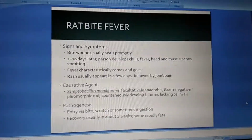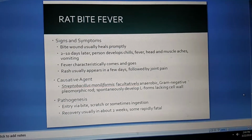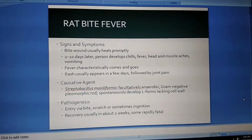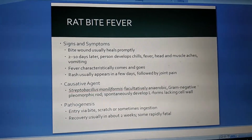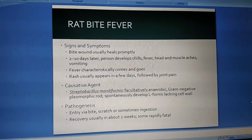We have rat bite fever. Typically, if you get bitten by a rat, it's going to heal promptly. You're not going to see that wound long term. A few days later, you're going to have chills, fever, head and muscle aches, and vomiting, and the fever is going to come and go. The rash will take a few days to develop, and then you're going to have joint pain. The causative agent here is Streptobacillus moniliformis.